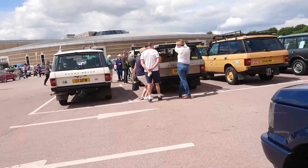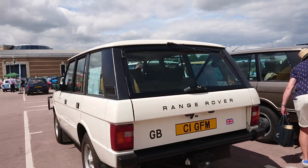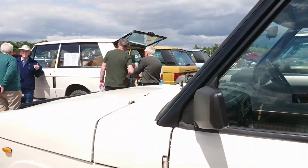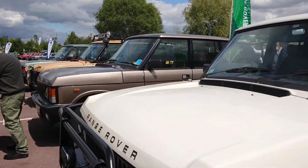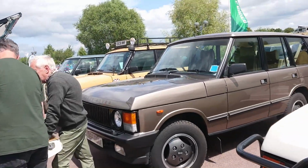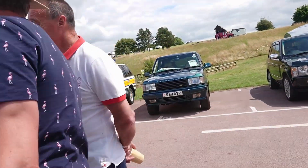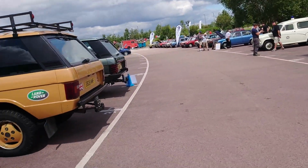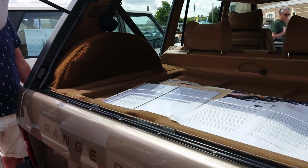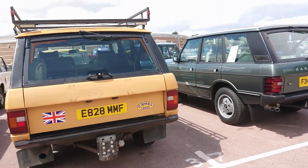Right, we'll move on to the classic Range Rovers here. Hopefully we've got some nice petrol ones. Yes, this was 1985, this one. Very early one with the kind of later mirrors. And then we've got one here, I think this is an early Vogue or something. No leather interior. And then you could grab hold of the bar with a pair of pliers and pull it back and then get it open. So it's a 3.5 V8 EFI, excellent.